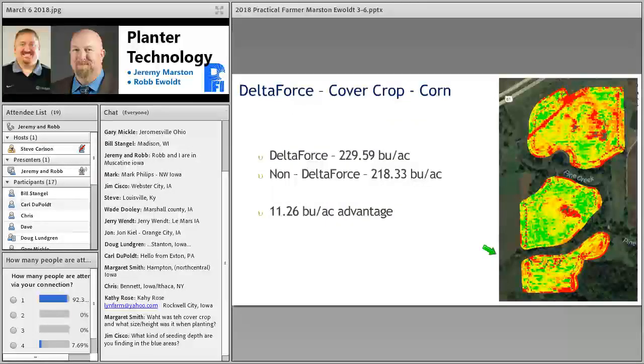So let's look at the data. Just showing you, we went all the way to yield with it. We combined this whole field here, and we brought it into SMS, got the data. On the hydraulic downforce side, called Delta Force, we were about 229.6 bushels to an acre. On the side that was non-Delta Force, because of that loss of ground contact, we were around 218 bushels to an acre. So in this scenario, for what we were running in cover crop, we were about that 11 and a half or 11 and a quarter bushel to an acre. It's pretty considerable, going into corn and the cover crop on that.